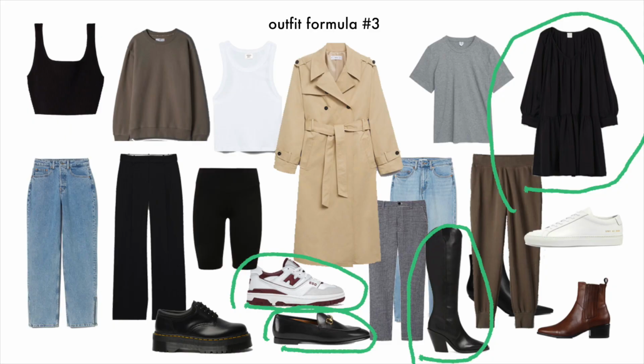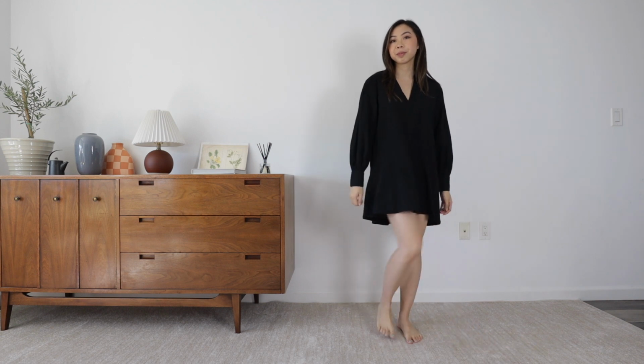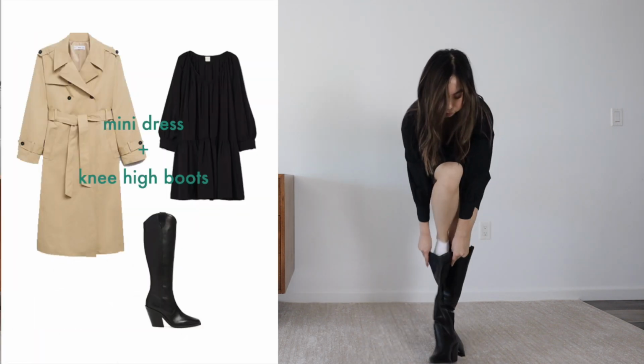Outfit formula number 3 is all about the mini dress. I'm wearing this black dress from H&M that has a little bit of a more roomy fit and a skirt that flares out a tad, and I actually think that you have a variety of good shoe options to choose from to pair with this look.